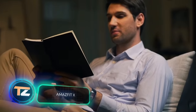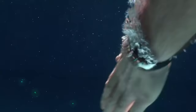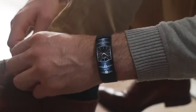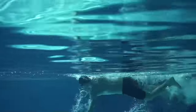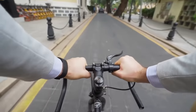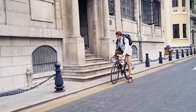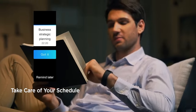Amazfit X. Over the past few years, a variety of companies from all over the world have been working on a smart watch with a long, curved screen that wraps around the wrist. As a result, there are a lot of interesting products on the market. For example, here's one, the Amazfit X from the American company Huami Amazfit. It has a 2.07-inch display curved at an angle of 92 degrees, so it provides an improved overview.